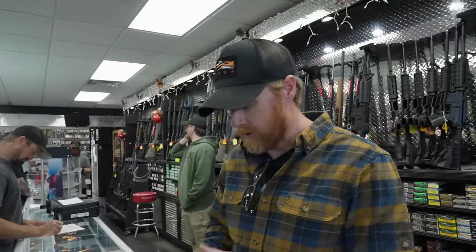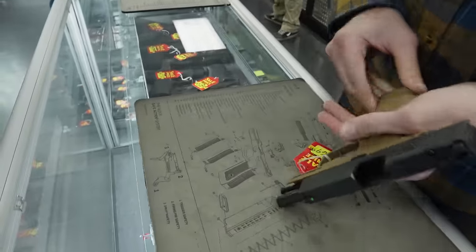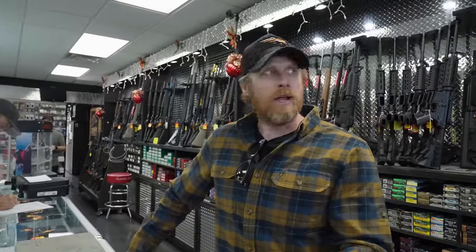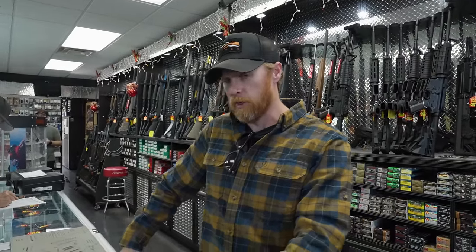All right. That's a SIG 365 XL. It doesn't even function, apparently, because he can't get the mag out. It's a stiff slide release. So this is a great carry gun for anyone. Hell, I carried one for like 3 years until I switched to carrying a 1911. Amazon delivery driver. Think about it.